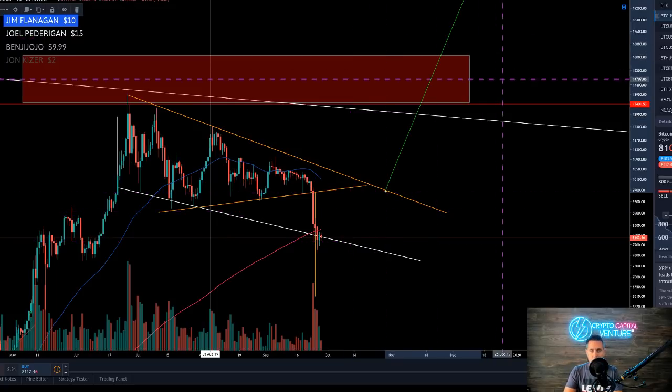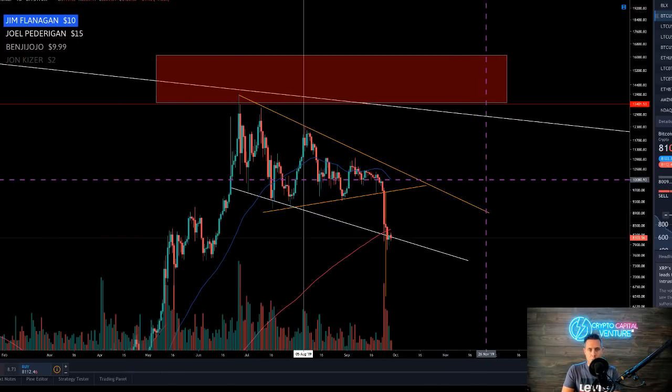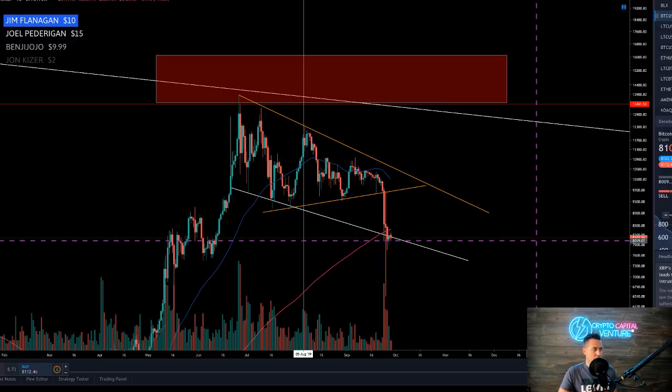This could be in the winter. This could be in December. This could be November. This could be early 2020, right? I don't know when this will break, but that is what we're looking for, a continuation of this into this bull market. So that's Bitcoin.